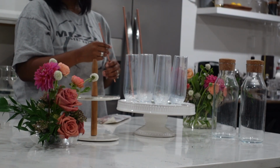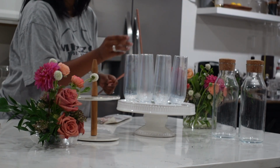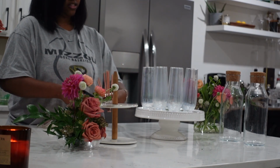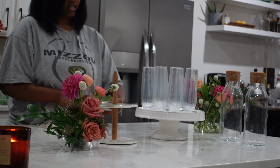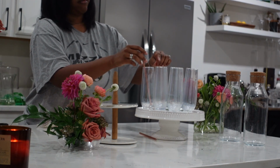I had these champagne straws, and I did not realize they were for putting the straws in the champagne bottles and not like a glass. So they're extremely long, but we pivot, no problem. I just ended up cutting them and putting them in here.